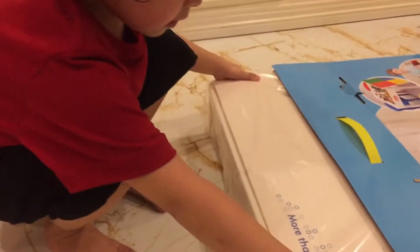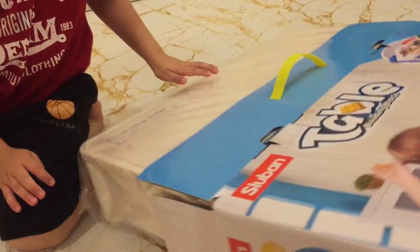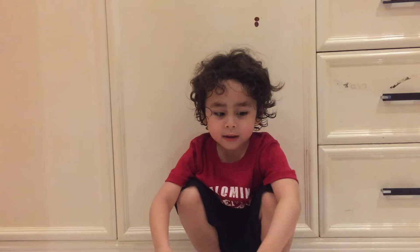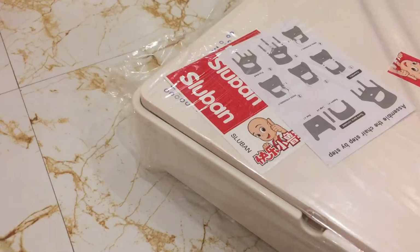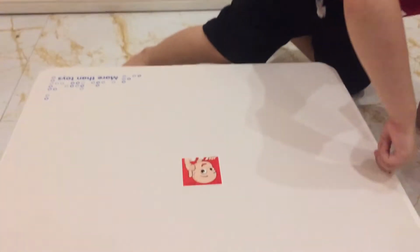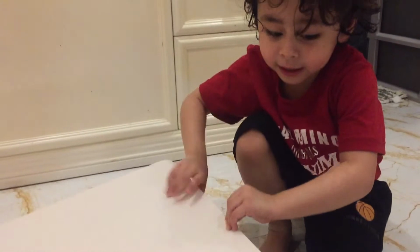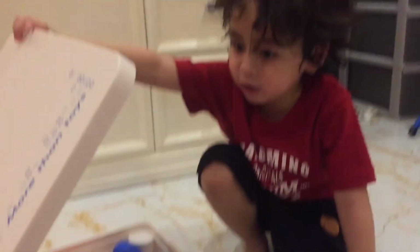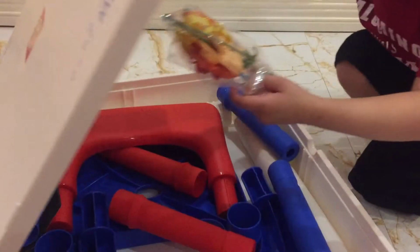What? Did you see it inside there? A few moments later. So let's check out the box. Let's open it. I did not have to open this. It's heavy and big. Whoa! What is this inside? Oh my gosh.